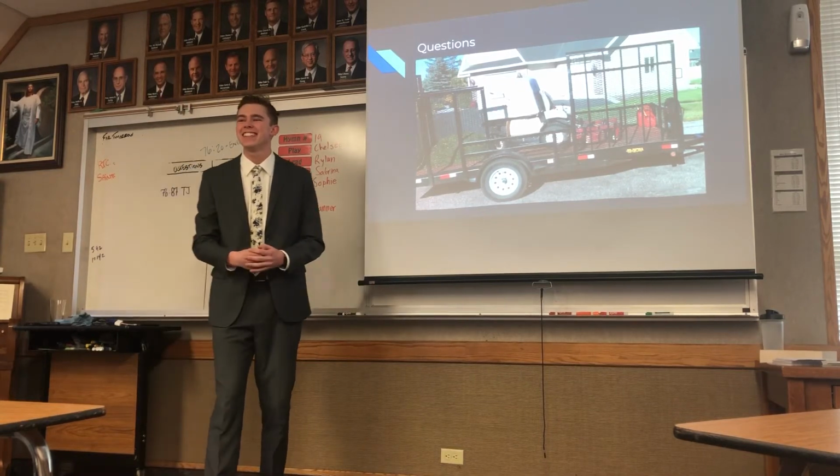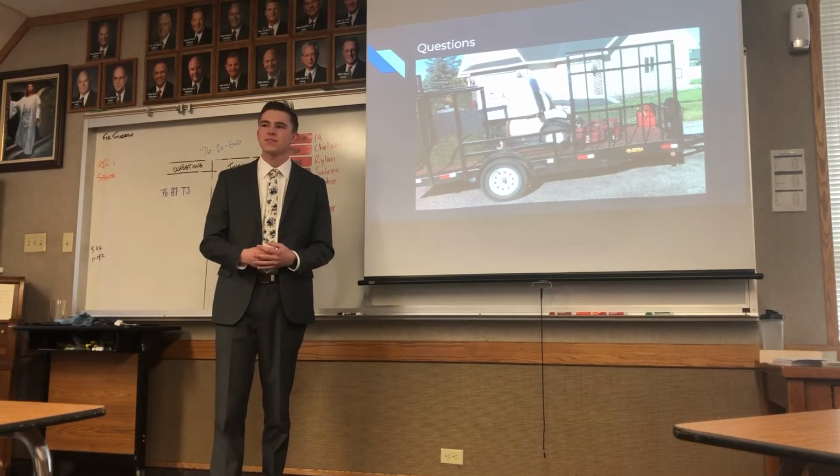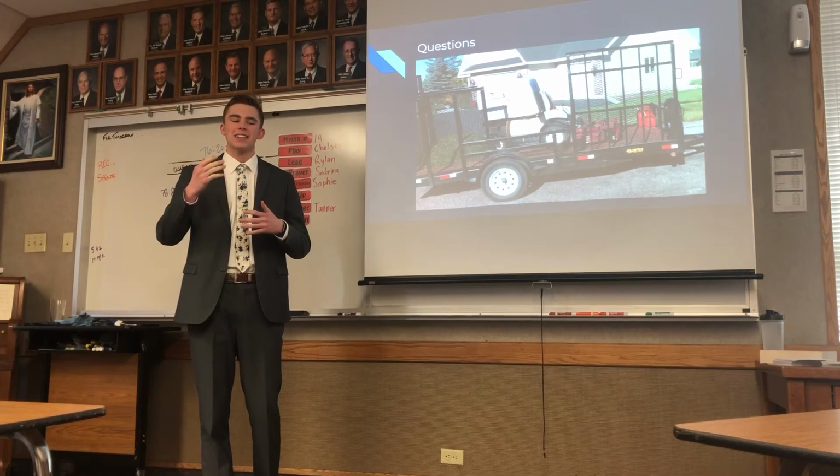In the back. So what are the differences between trimming and edging and all that stuff, and why do you need a specified order? Okay, so I'll just go through my checklist.